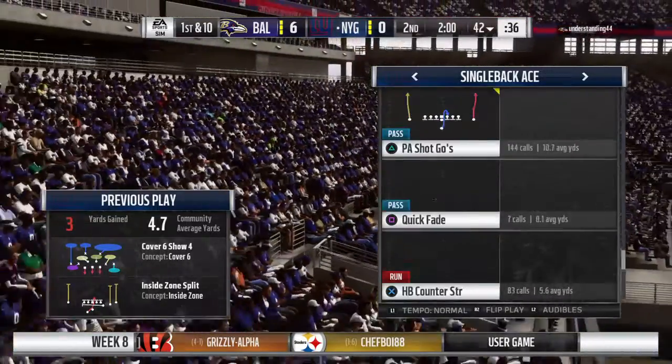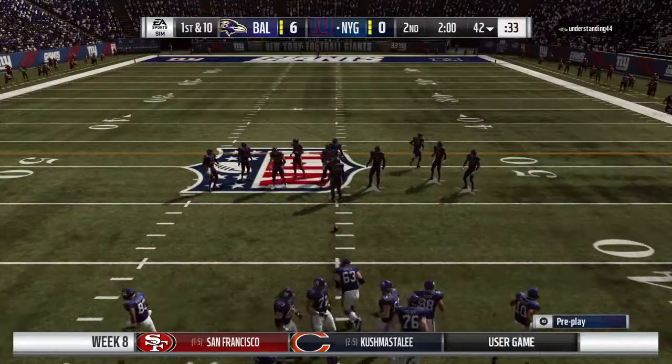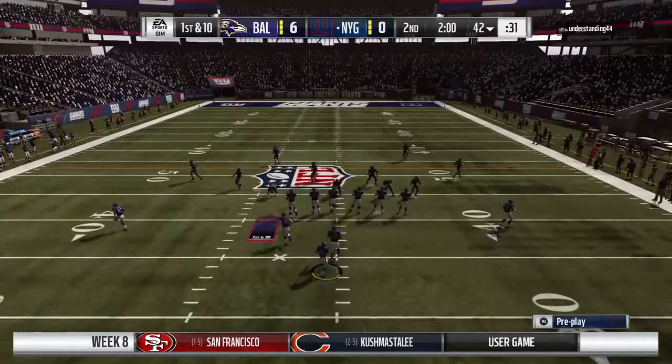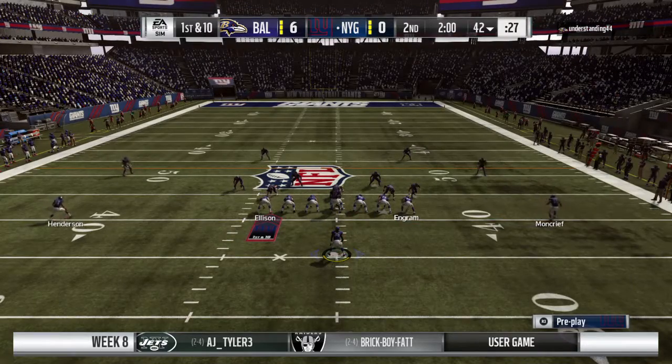2 minutes to go here in the first half. We're back to East Rutherford, but first this timeout. This offense finding its legs now. Here's another 1st and 10.